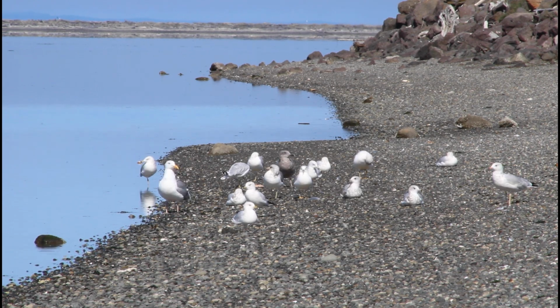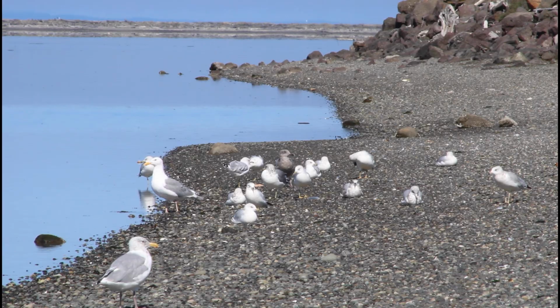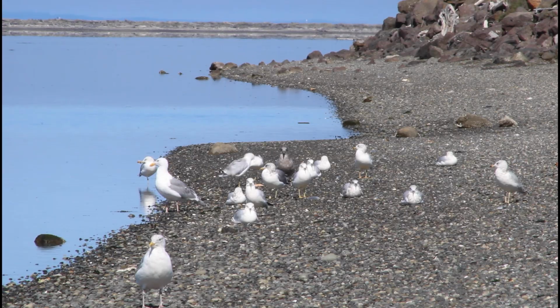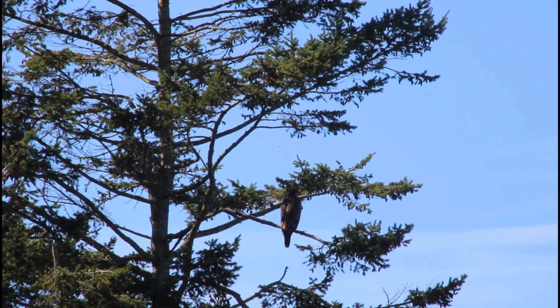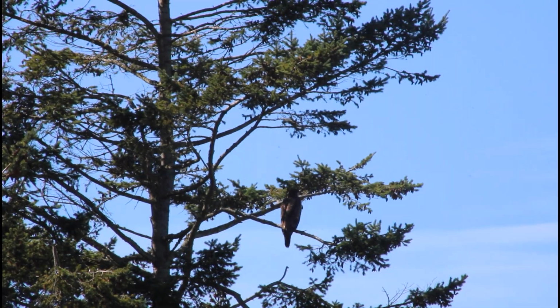After leaving the refuge, the next spot I went to was called Cline Spit. Here, there was a decent-sized flock of gulls on the beach, and there was really a good mix of species. I believe it was mostly ring-billed gulls with a few American herring gulls and glaucous-winged gulls mixed in. This was also the only spot this day where I saw a bald eagle, and there was a harbor seal making a short appearance.